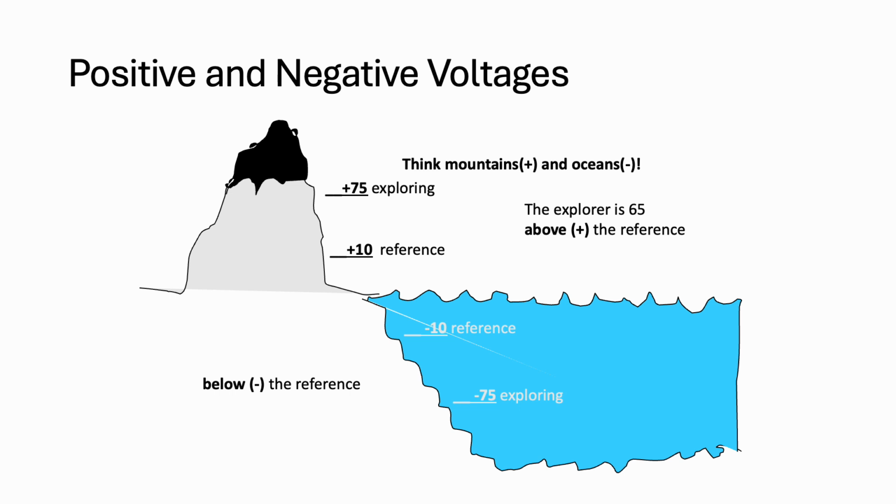The 0.0 baseline could be the flat beach sand, and the ocean could be negative signals. So let's look at the top example. If the exploring electrode, G1, takes a hike up the mountain to a positive 75 microvolts, and the reference electrode, G2, is just hanging out at base camp around 10 microvolts, the difference of distance between the two, or amplitude in our case, is a positive 65 microvolts.